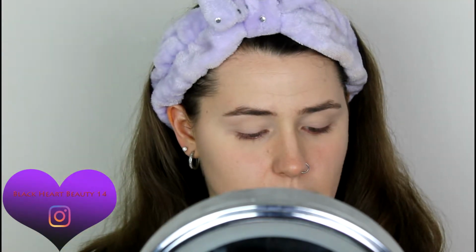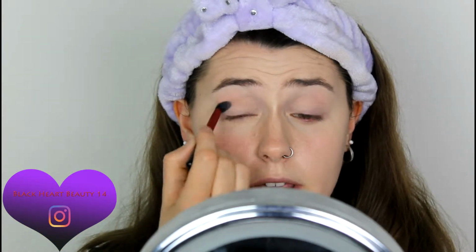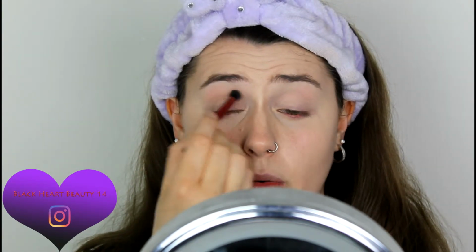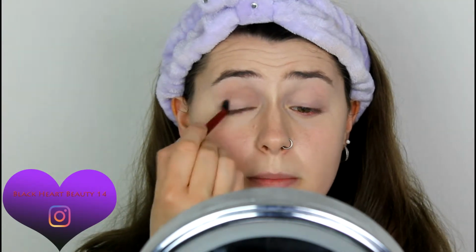Alrighty, so I'm going to go in now with that transition colour, and I'm just going to work that in the crease with that same brush. I'm just going to grab that colour, and apply this and work it in the crease area. Oh yeah, this is a very natural, everyday brown colour. Just going to build it up a little bit more.